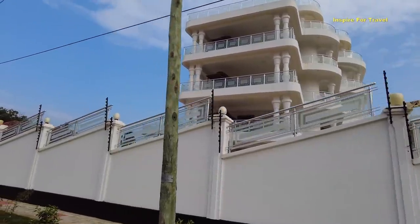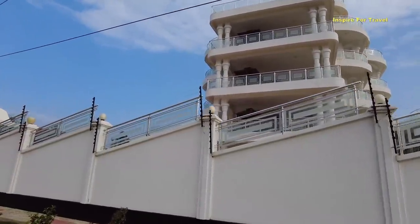It's a beautiful structure here. I believe this is a guest house, a hotel.